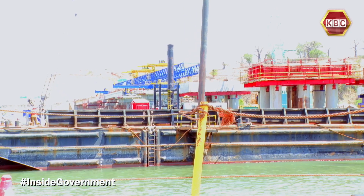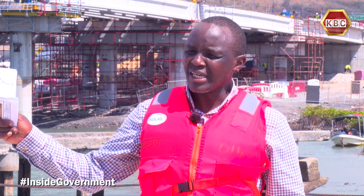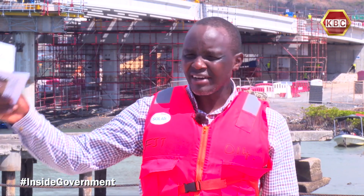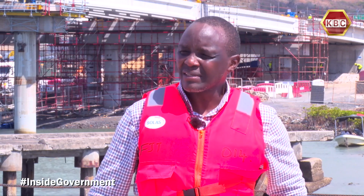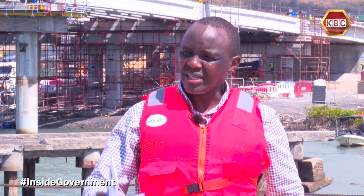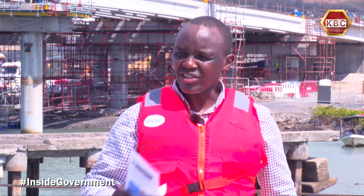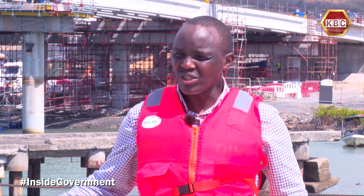Together with this, there's another route that has also been completed, what we call the Samburu-Kinango. You divert at Voi. It is being done by our sister agency, KERA, and that means that we are giving many alternatives for people to connect from the coastal belt and out into the mainland.